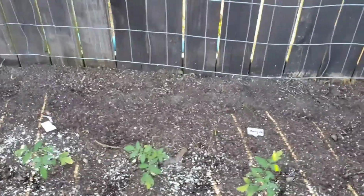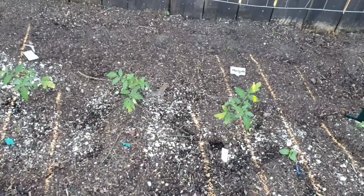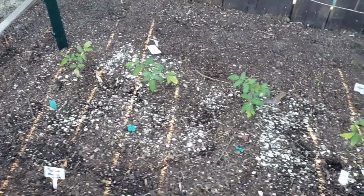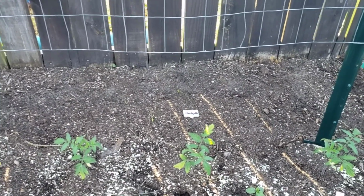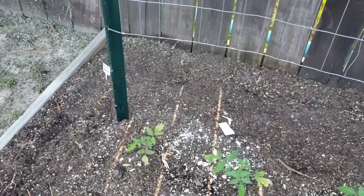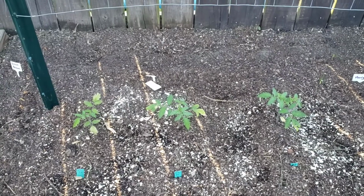So waiting for them. It's too early to have them, but I replaced also one of the tomatoes in here. These are Florida 91. It's a hybrid for sauce. So hopefully they keep growing nice. They look nice. They were transplanted last week, so good.